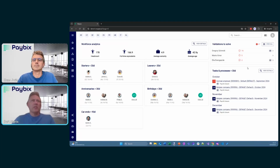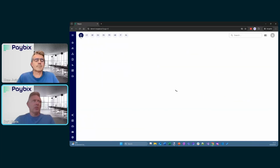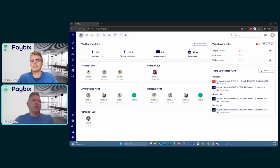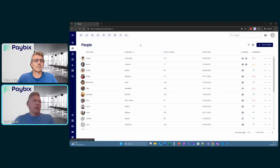On the right, we see some validation things we have to solve, and we see some processes that are coming up or even behind, looking in red. Now, this is also a filter button, so it can easily be used to filter the full screen and to show you some details of a certain country. Now, about input, we were talking about input, so we go to the people environment. Here we see a person.